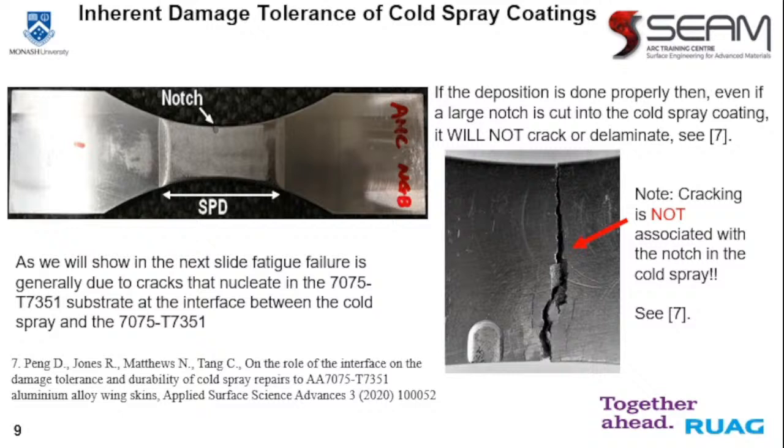It's important to recall that cold spray coatings are inherently damage tolerant, that is, if the application process is done properly. In this example, which is taken from the reference at the bottom, you see 7075 powder coating on a 7075 T7351 aluminium alloy substrate. The notch is cut into the cold spray coating.